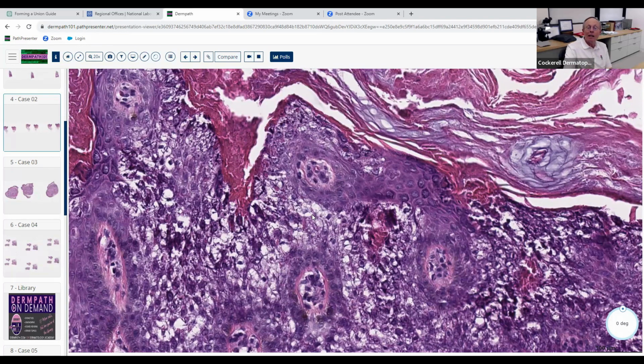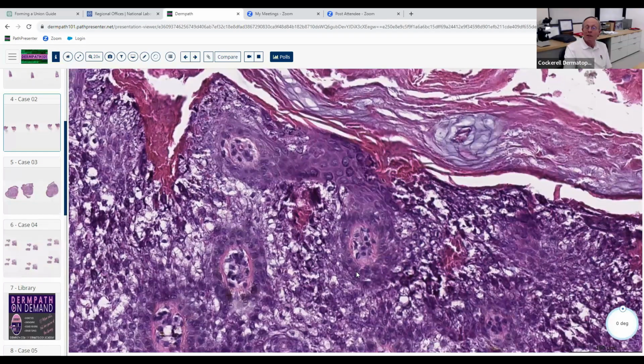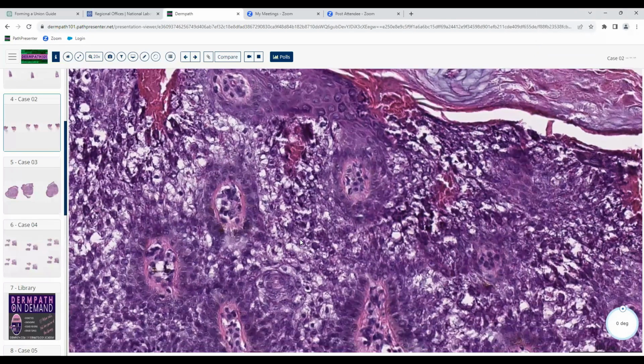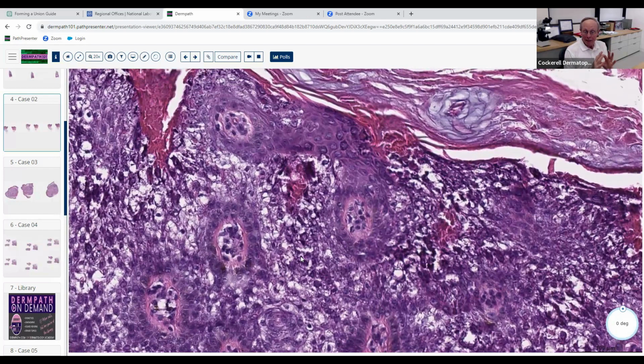Now let's look at this at high magnification. Are these cells falling apart, you mean being acantholytic or something else? Yeah, is this really acantholytic? In other words, have these cells lost their desmosomes here? I guess they look vacuolated. Yes, good. They look like there's something going on inside the individual keratinocytes.